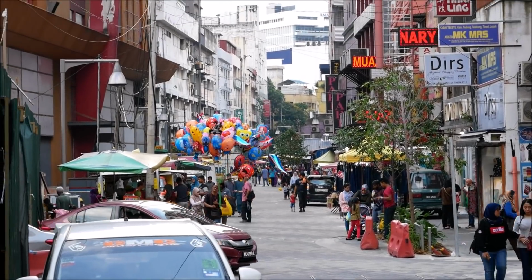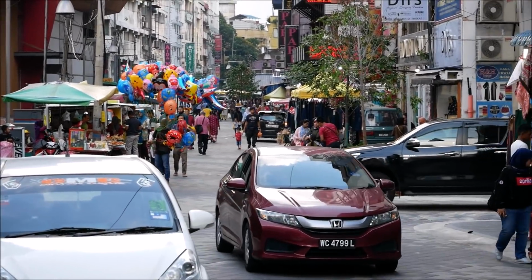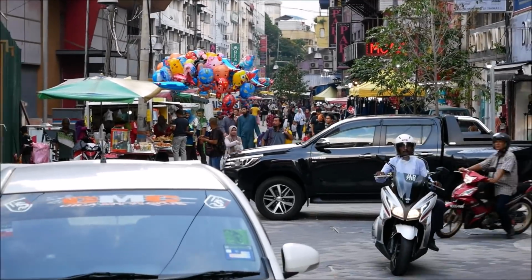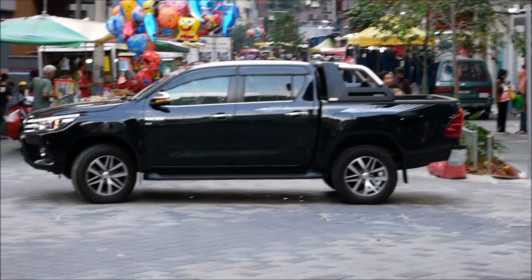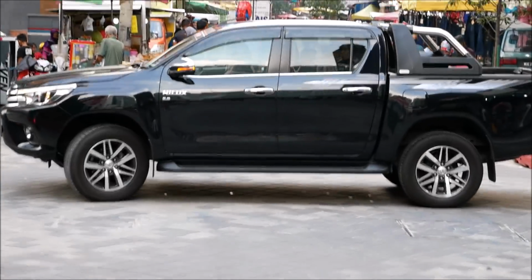And I'm going to walk in that direction and see if I can find snack number 5. So there it is down there, the old main street, I think, of Little India before it was moved to Brickfields. You can see they're selling balloons, and there's a lot of people here, a lot of pedestrians, and a lot of food and drinks, and a big truck blocking my way just after I said there was no traffic.